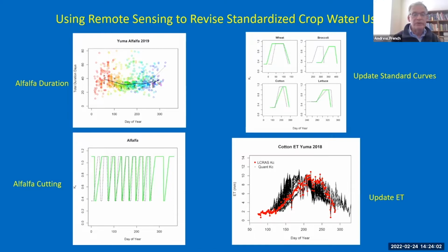The satellite data with the crop coefficients can show you that alfalfa duration between cuttings decreases. This is a complicated graph here, but it is a synthesis of hundreds of fields seen by satellite and shows that the duration of the cutting for alfalfa decreases throughout the year and then increases back in December. On the bottom left it shows you that the standardized model for Reclamation overestimates the number of cuttings that typical growers in Yuma Valley do. We wouldn't know that without the satellite data. This has a major impact on the total water used.